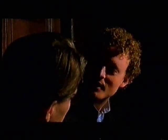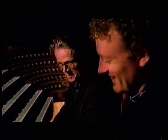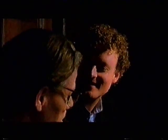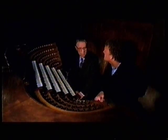Daniel Roth is the inheritor of an extraordinary musical tradition here at Saint-Sulpice. Monsieur Roth, there have only been 12 organists here in 400 years, and you are the 12th. How does this make you feel? Terrible. Terrible. No, because of all these great musicians and composers who have played here, I try to do my job the best I can do, but it's a terrible responsibility, this is sure.